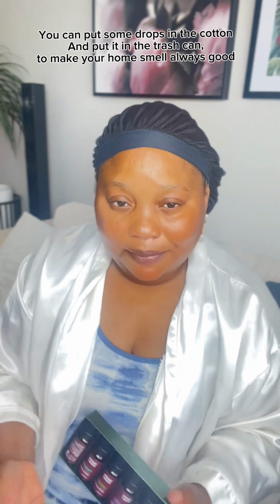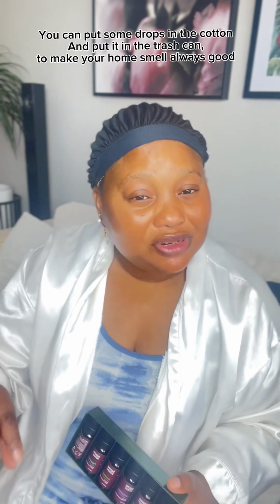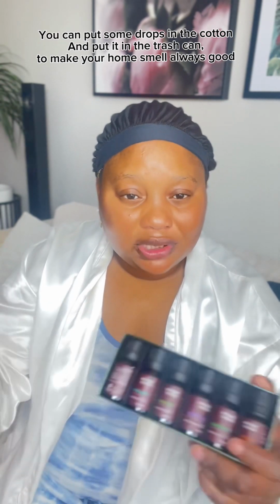And also you can put some drops on the cotton inside your rubbish bin, under the rubbish bin, and then you put your plastic bag. Your rubbish bin will always smell good. Your kitchen will always smell good.